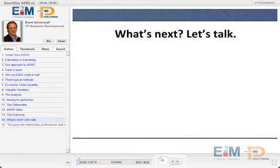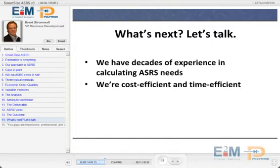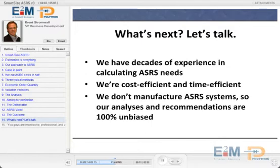What about your next warehouse or ASRS system? Is it sized correctly? The best way to right size it is to let us help you. At E2M Polytron, we've been doing this for decades. We're very efficient, both in cost and in time. And most importantly, our recommendations are 100% unbiased because we don't manufacture or sell ASRS equipment. All we care about is that you get the right sized system at the right price.